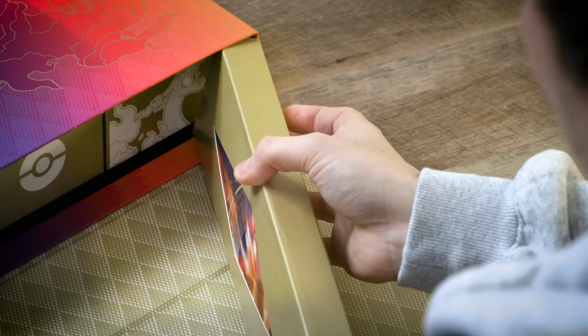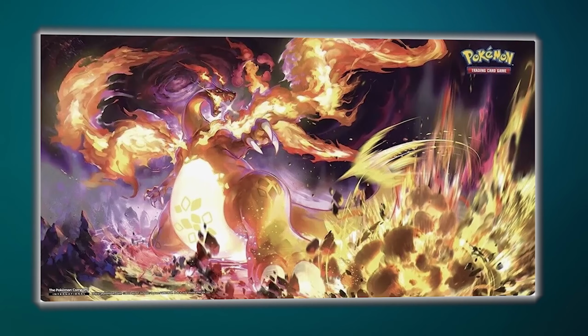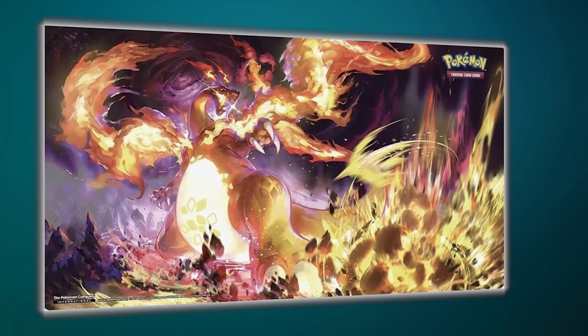that out, which is the Charizard Ultra Premium Collection mat. It's like a playing mat. It's pretty cool. You get the Gigantamax Charizard. I'm not going to actually open that up here. I'm just going to put an image of what that looks like up here. It's a pretty cool mat.